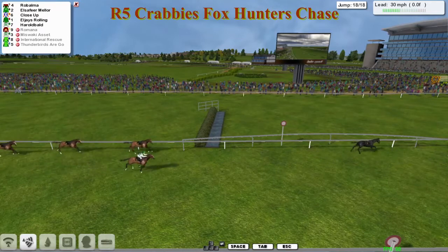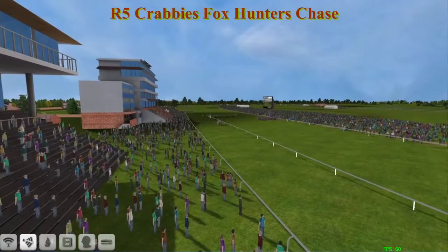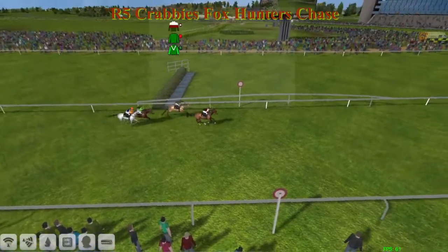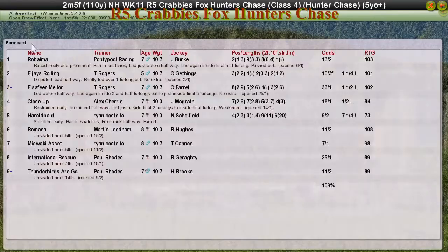El Sophia Mella third. Close Up fourth. And Harold Bold back in fifth. And only just over half the field got round. And we didn't expect it to be quite so dramatic as that with such a small field. But it certainly was. And Rabalma looked beaten coming to the last. But long running has definitely helped. As you can see there, ran in snatches, but that is probably a plan all the way for Graham Clutterbuck.